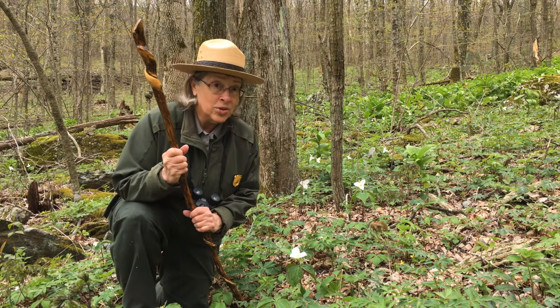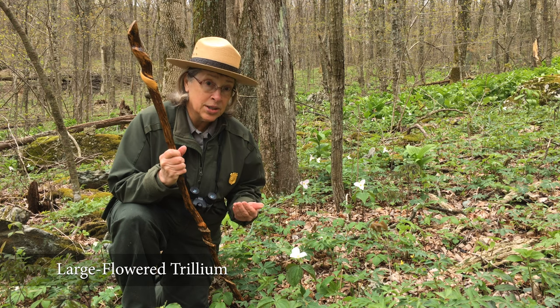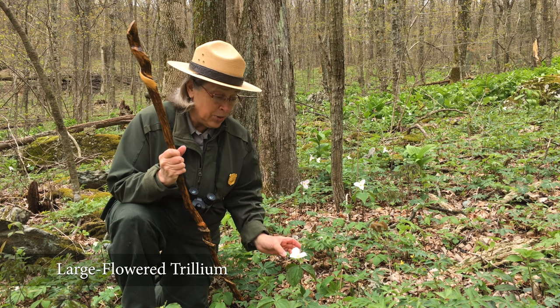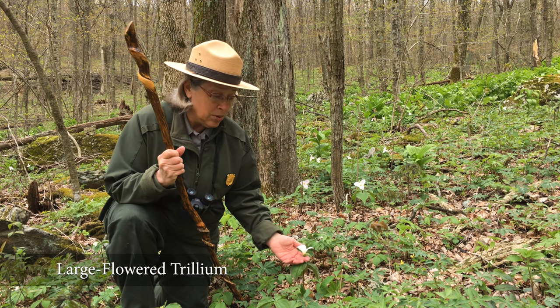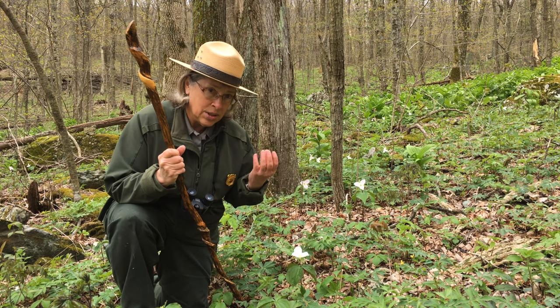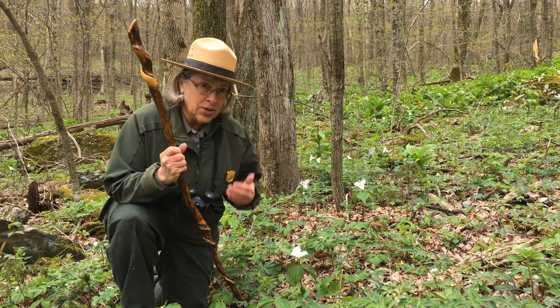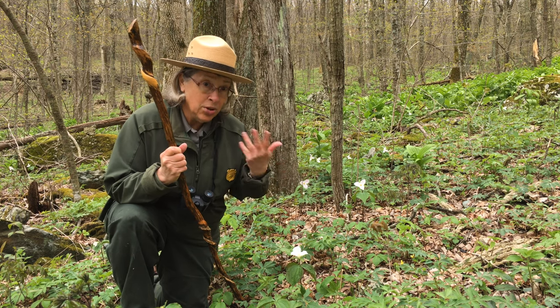This is the large-flowered trillium, one of our showiest wildflowers in the park. It's got three petals, three sepals. Those are the green parts underneath. These would have protected the bud before it blooms. And three leaves. So easy to remember: trillium, three.